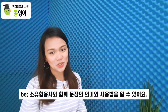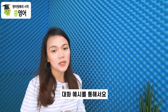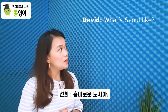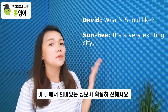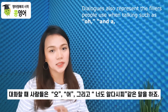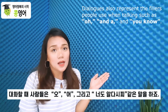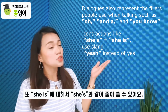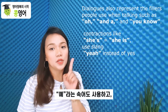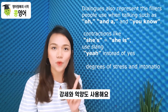By using dialogue, you can introduce the meaning and use of the statements with be and possessive adjectives through a sample of real-life speech, such as, "What's Seoul like?" "It's a very exciting city." There is a definite exchange of meaningful information in the above example. Dialogues also represent the fillers people use when talking, such as, "Oh, and, you know." They also employ numerous contractions like she's, for she is, use slang like the word yeah instead of yes, and degrees of stress and intonation when speaking.